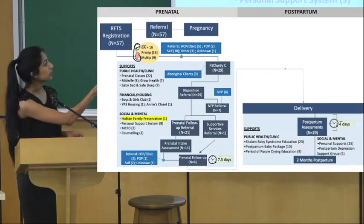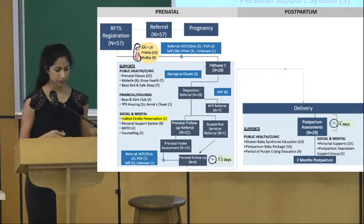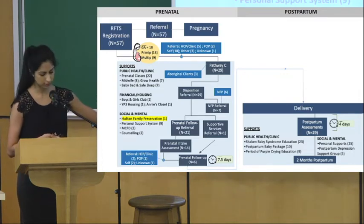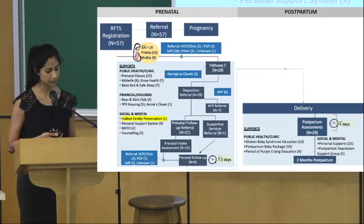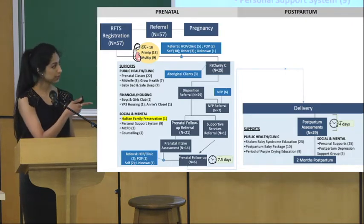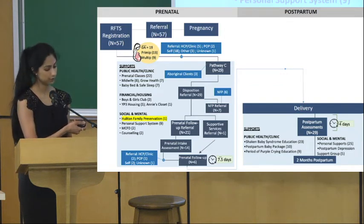there are 29 clients that are assigned to pathway C. So the next few steps after that are for the referrals, and at the very bottom box, we can see a very crucial assessment, which is the prenatal follow-up, and yet only 6 clients out of 29 receive follow-up assessments. So following the arrow to the postpartum section, after delivery are postpartum assessments over here.